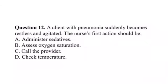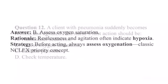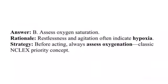Question 12. A client with pneumonia suddenly becomes restless and agitated. The nurse's first action should be: A. Administer sedatives. B. Assess oxygen saturation. C. Call the provider. D. Check temperature. Answer: B. Assess oxygen saturation.